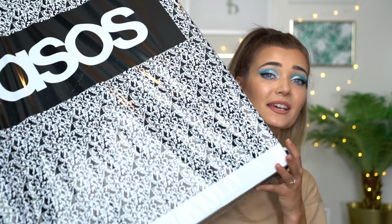So the first one I have is this one right here. This is actually the smallest one that came in a little regular ASOS packet, whereas all the other ones are literally like a giant bloody box wrapped in the ASOS packaging. So let's just try and start it off nice and easy and just try the little one on. Oh, actually there's 2. That is a curveball. I did not expect that.